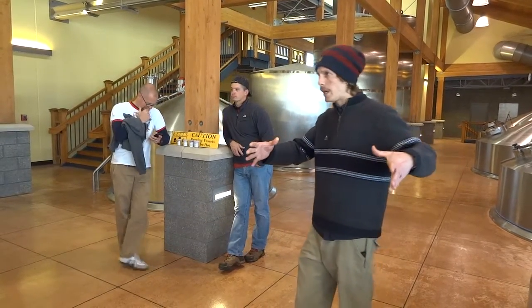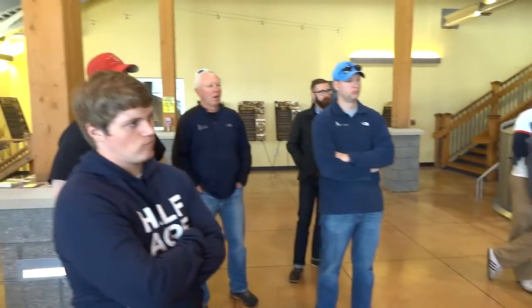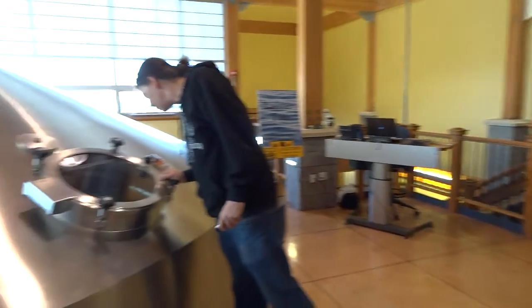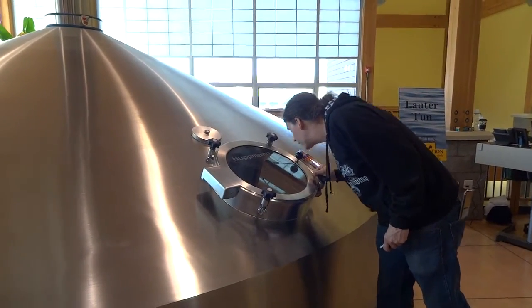The reason that's so big is so that we can distribute our grain bed so we don't have too thick of a grain bed. So for our lautering process, we're able to go a little bit quicker. Basically what we're doing is separating the spent grain from the wort, taking the wort and transferring it into this guy, which is our pre-run kettle.